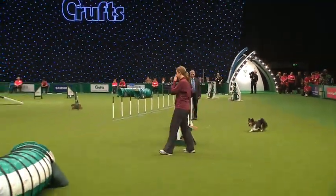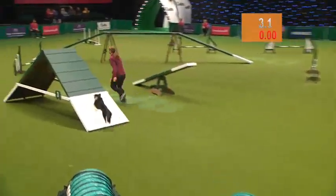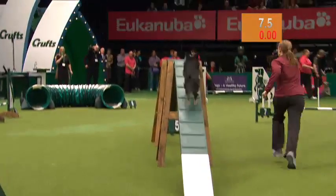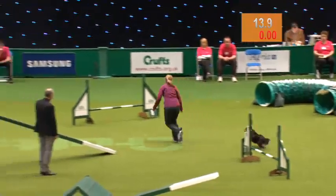And Zaz is 3 years old. She wants to get on with the job. She doesn't want to be hanging around any longer than she has to. Into the tunnel. Lovely running A-frame there. Onto the dog walk. Runs that contact as well. Round the back of the jump.